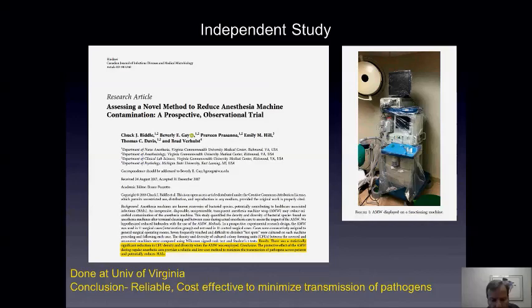Okay, good. And the results of this study say there was a statistically significant reduction in CFU, which is colony forming units, density and diversity when the anesthesia machine workstation was employed. Correct. What they're trying to say is not only was the amount of pathogen of a single species reduced, but the number of different species of pathogens was also reduced. So the density and the diversity of the colony forming units was reduced. That's what it's concluding.